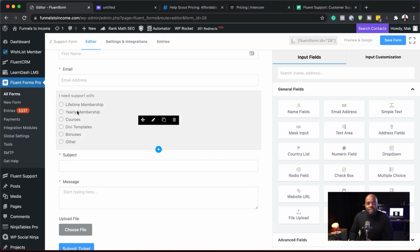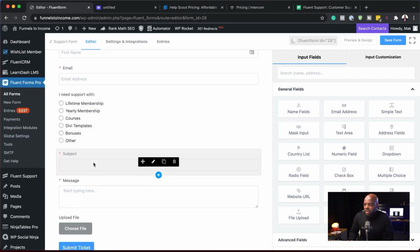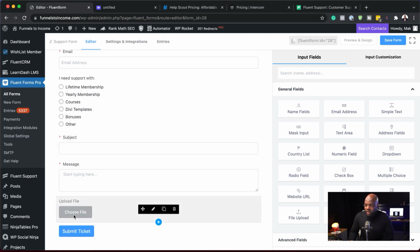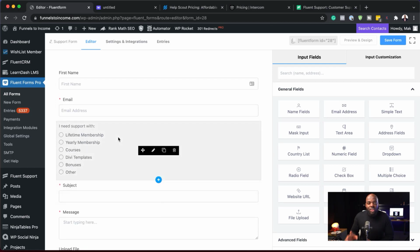These are added as products in Fluent Support. So these are all matching and I'll show you how to match them. You also have the subject line, the message, and I've also given an option here to upload the file and then submit the ticket. Now, here's where you do the integration.